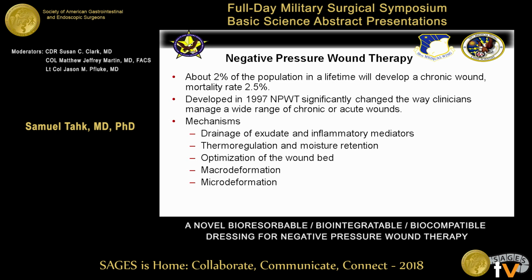So negative pressure wound therapy has really revolutionized how we treat acute and chronic wounds. Just to put it in perspective, there's quite a few percentage of the population that has chronic wounds, which results in a mortality of 2.5%. It's a significant burden on society in terms of cost. In 1997, the first iteration of negative pressure wound therapy was developed, and this has really revolutionized our way of treating wounds.